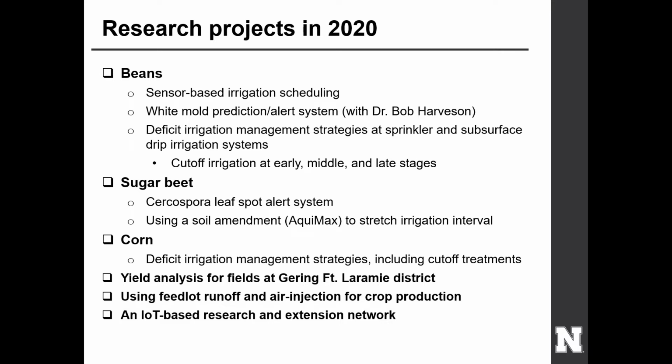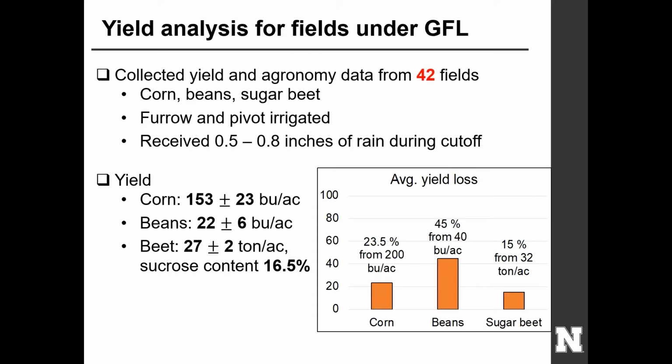So the first one I wanted to talk about is the yield analysis for the fields that was impacted under Gering-Fort Laramie Irrigation District back in 2019. As you all remember, it happened in July and continued for 35 days without water. And we were all wondering about what was actual yield impact.